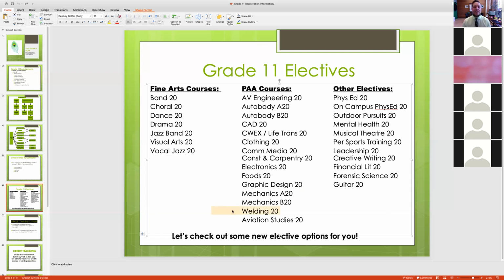Welding 20, that's an extension of welding 10, continuing to build your skills in that area. And a brand new class, really excited to offer next year, called Aviation Studies 20, to be offered at the 30 level as well. Aviation studies will focus on the principles of flight and basic piloting. There's some work on meteorology, but the focus is really learning to understand how things fly and to learn some piloting skills. So there's some flight simulator work, some RC plane work, and some construction of gliders.